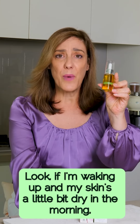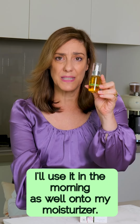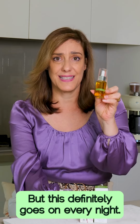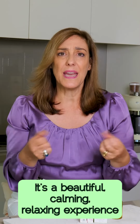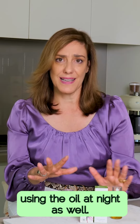With the 6 Oils of Rejuvenation, look, if I'm waking up and my skin's a little bit dry in the morning, I'll use it in the morning as well under my moisturiser. But this definitely goes on every night. I massage it in. It's a beautiful, calming, relaxing experience using the oil at night as well.